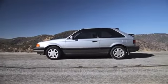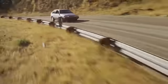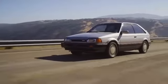Turbocharged, intercooled 1.6-liter twin-cam engine, four-wheel drive with a lockable center diff for when you get on snow or loose gravel, and a suspension that could handle at least a couple of jumps. It was a really brilliant car, about 15 years ahead of its time.